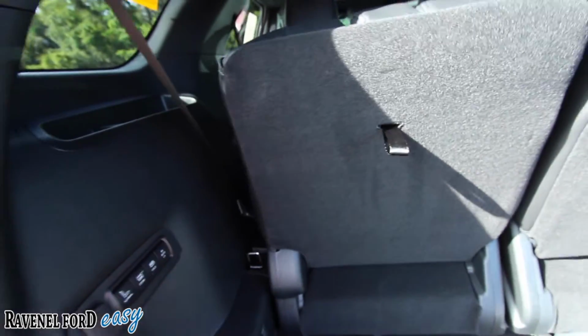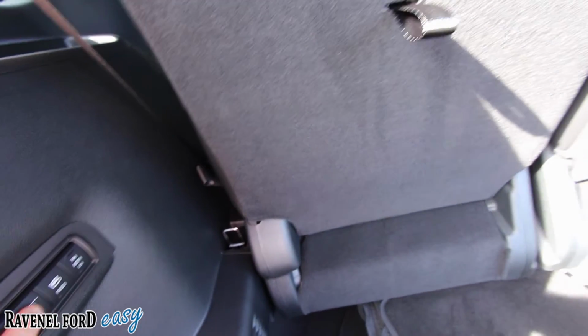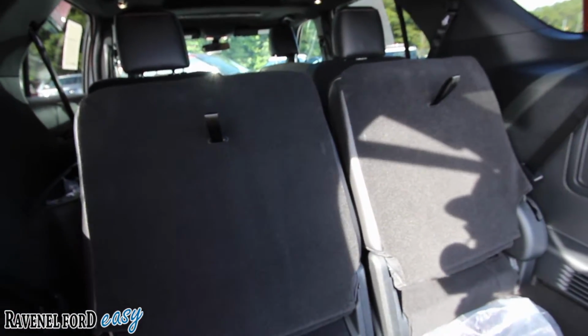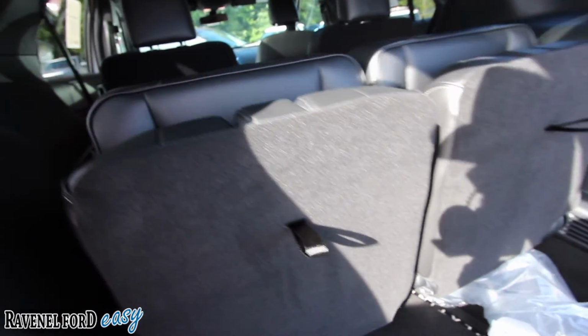Now let's go ahead and test these out, right? And we will sit in the back and check out everything on the interior. But let's go ahead. We got normal mode. Let's go stow mode, right? Check this out. Ooh-wee. Look how fast this thing moves down. Look at how it's working. Wow. Is that not cool?